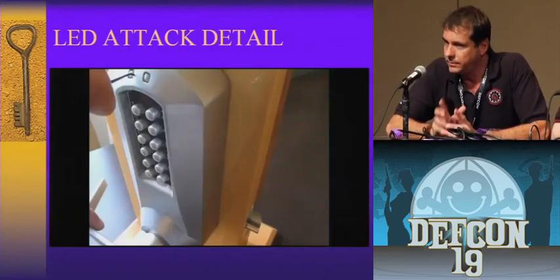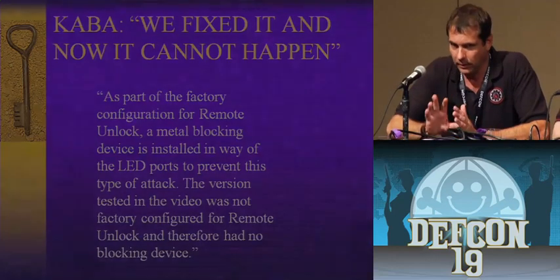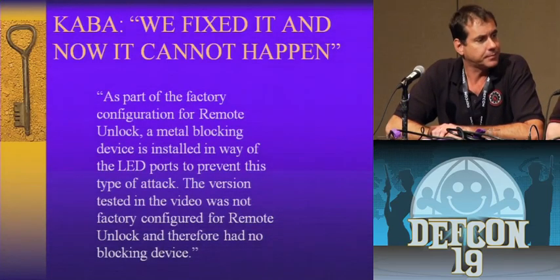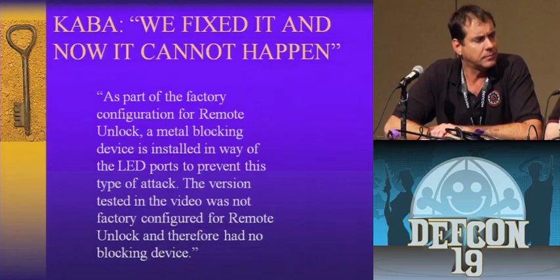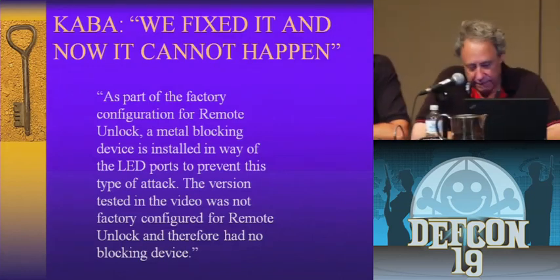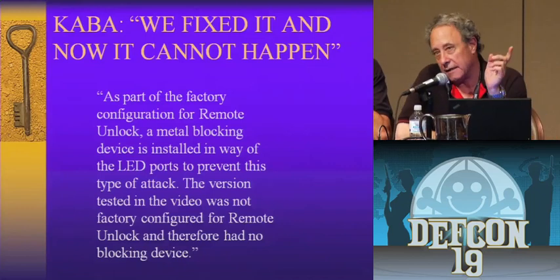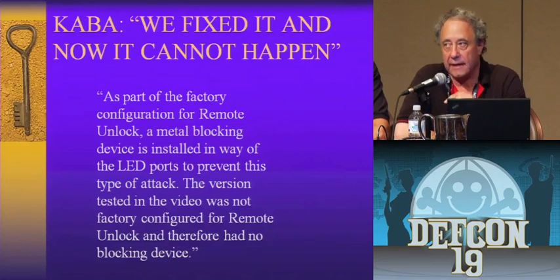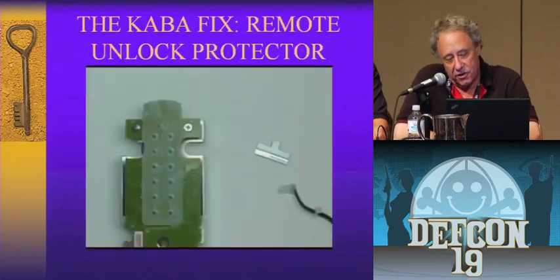CABA also told us you guys are doing it wrong. So here's CABA's answer. We fixed it. A part of the factory configuration for remote unlock, a metal blocking device is installed in the way of the LED ports to prevent this type of attack. The version tested in the video was not factory configured for remote unlock. Like maybe somebody got the master code and entered the 012 code for remote unlock and they didn't even know it. So they said you can't do this.